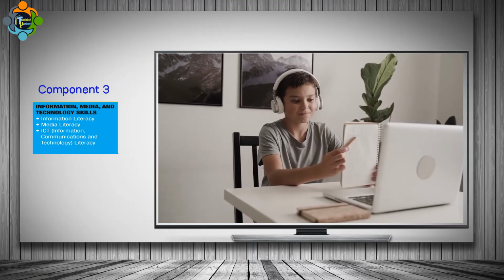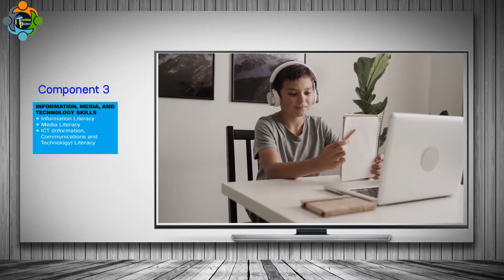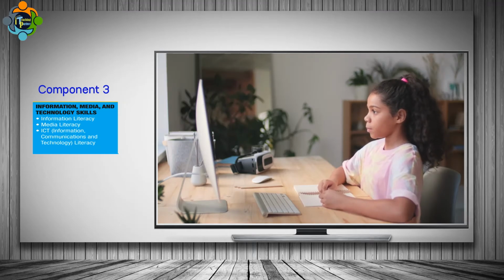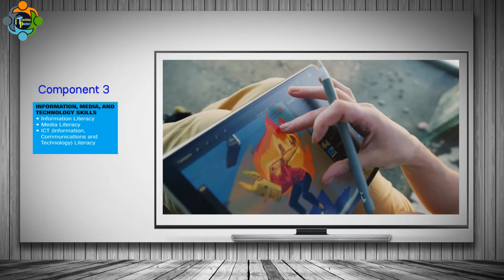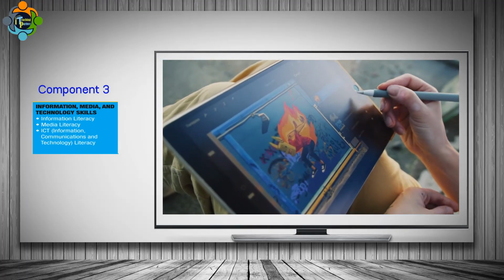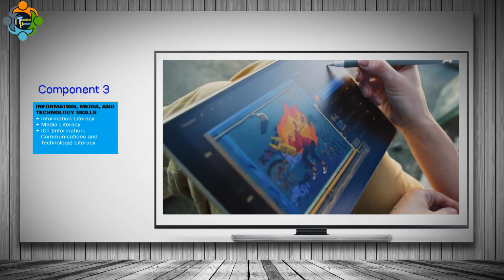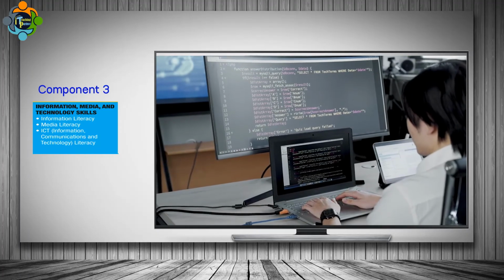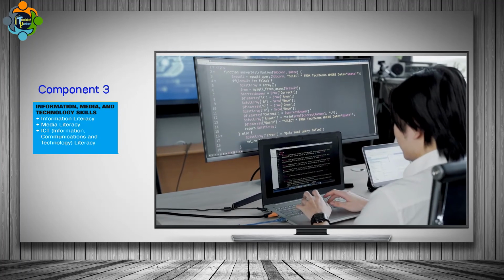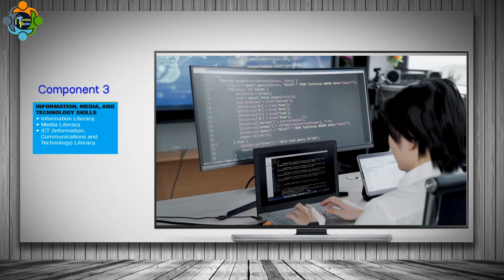In our technology and media-driven world, it is crucial for students to develop information, media, and technology skills. This entails being able to navigate the abundance of information, adapt to rapid change in technology tools, and collaborate effectively. Information literacy, media literacy, and ICT literacy are key components of these skills.